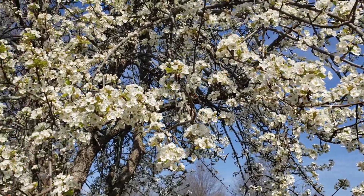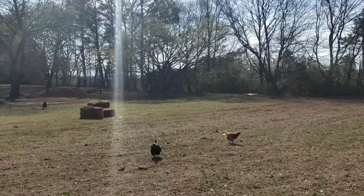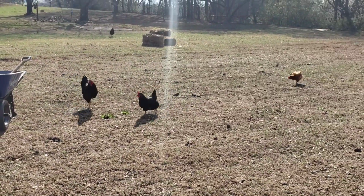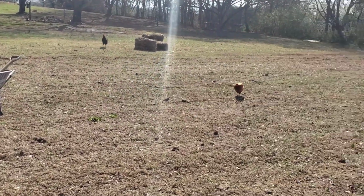I'm prepping my garden. I just cleaned out the chicken pen and I was spreading the manure all over the ground here where I'm getting ready to till. It is chicken manure, it is high nitrogen, but it's spread out very thinly, so it's not gonna hurt a thing.